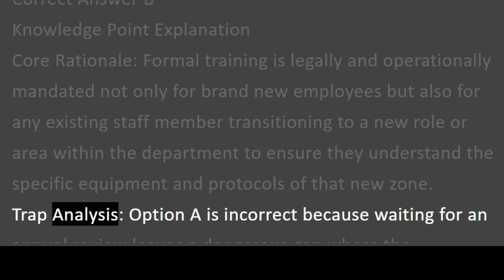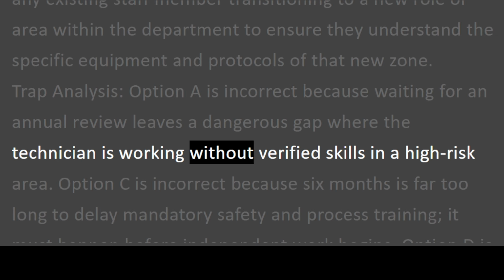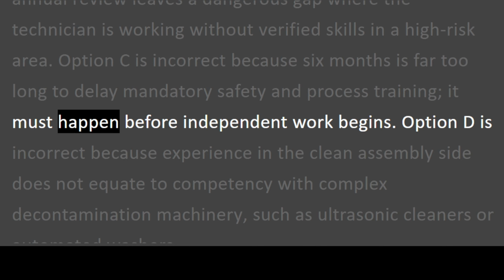Trap analysis. Option A is incorrect because waiting for an annual review leaves a dangerous gap where the technician is working without verified skills in a high-risk area. Option C is incorrect because 6 months is far too long to delay mandatory safety and process training. It must happen before independent work begins.